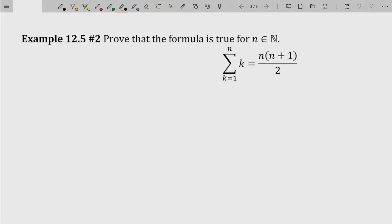Prove that the formula is true for all n in natural numbers. This is a very famous formula, by the way. This is a formula attributed to Gauss way back when, and I'm sure this is sort of an embellishment on how he proved this is true, but the story goes that he was given busy work when he was a young child by a school teacher. The school teacher actually gave all the students busy work.